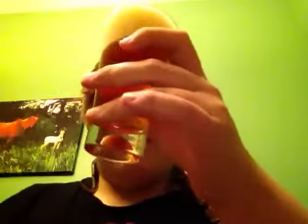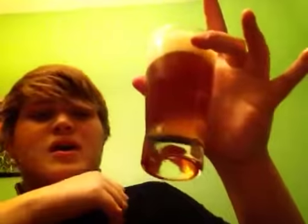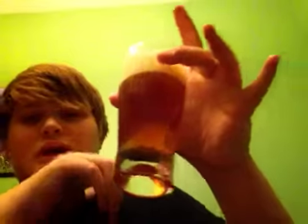Okay, well, I poured that tilting the glass. That's about 3 fingers of light beige, spongy, and bubbly head. The body is a little hazy, and I can see tiny little particles floating around in there, as well as a spread of bubbles. And the color is a good amber brown light color.